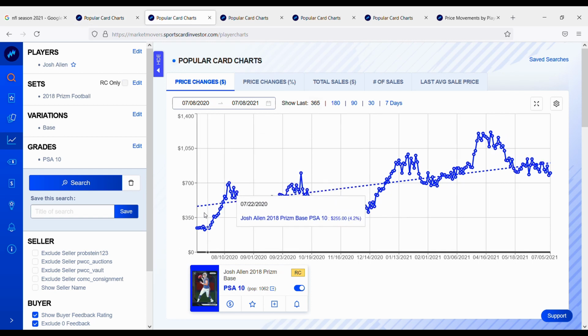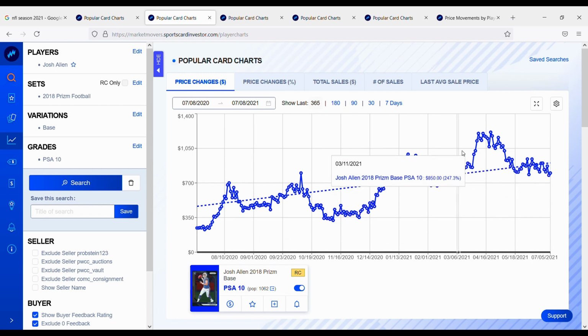So if we look at Josh Allen, kind of a similar story here, but his cards again started going up starting about July 8th. So exactly a year back from today, his cards started going up again. And then they went down as the hype started dying down, and then he made his playoff run, and he had a better season than expected. And ever since then, they've been trending down. So pretty similar trend for Josh Allen.